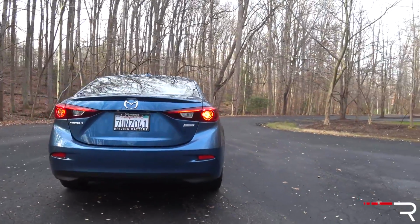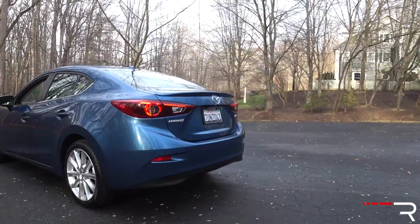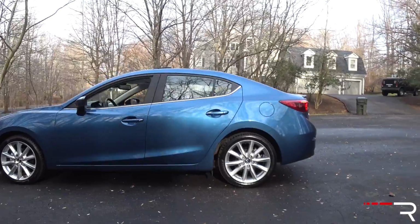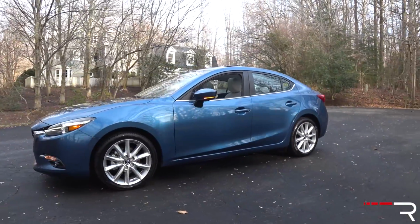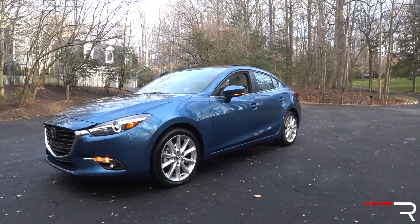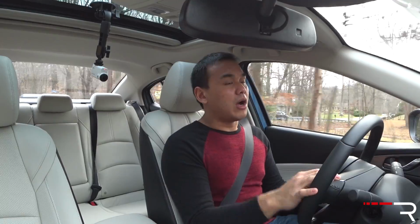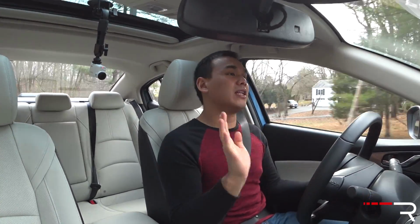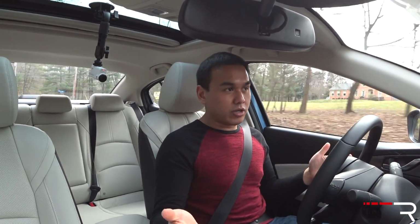My tester also adds the premium equipment package, which gives you the adaptive LED headlights and navigation. That's about $1,600. Another $1,100 for the iActive Sense package, which gives you the adaptive cruise control, the smart city automatic forward braking, the lane keep assist, lane departure alert, and then the automatic high beams. All in, my tester's around $26,800, just under $27,000, which puts it right in line with the Honda Civic Touring, the turbo, with an automatic transmission, pretty much.